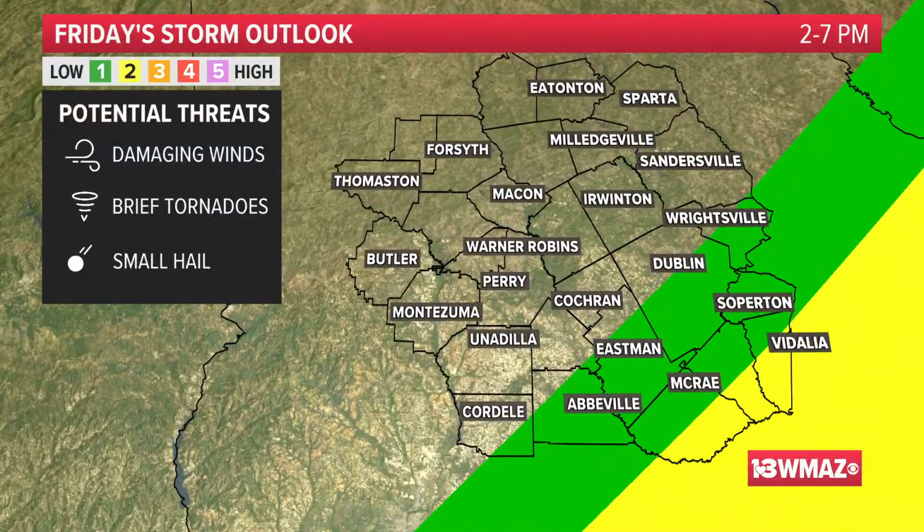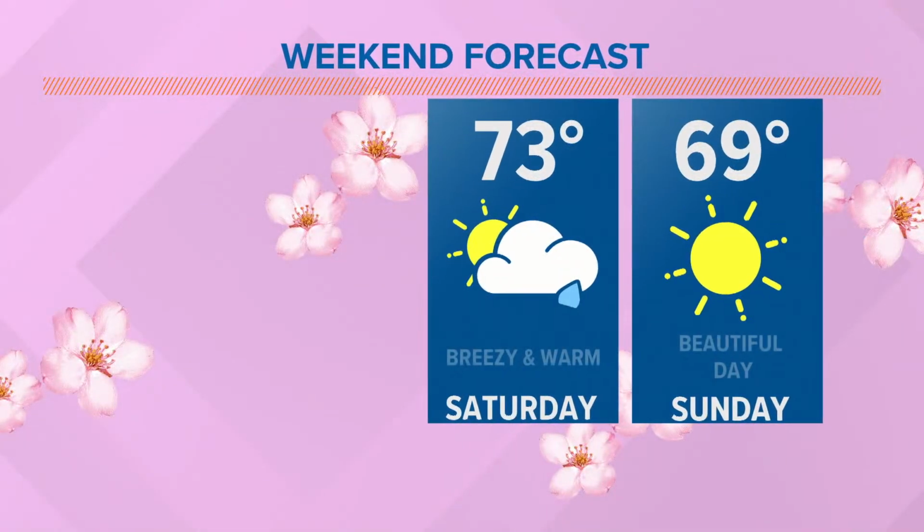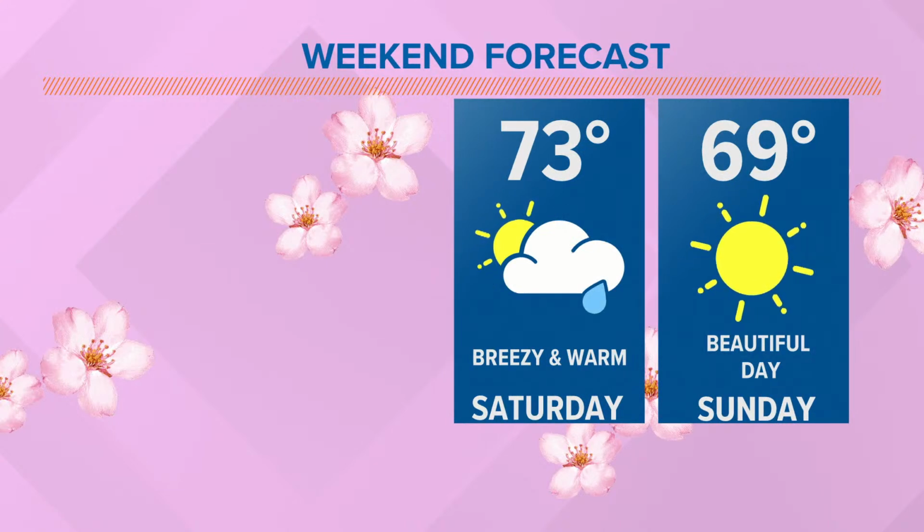So there is a level 2 risk for Vidalia and southwest, and then anywhere from Soperton up to Wrightsville down to Abbeville, you're in level 1. Still damaging winds, brief tornado, and small hail are possible for that as well. But your weekend forecast is looking beautiful. After that rain moves out on Saturday, we will be back into the 70s for a gorgeous day. So go out and enjoy the Cherry Blossom Festival. That will continue for the first day of spring, where temperatures will drop just slightly to the upper 60s.